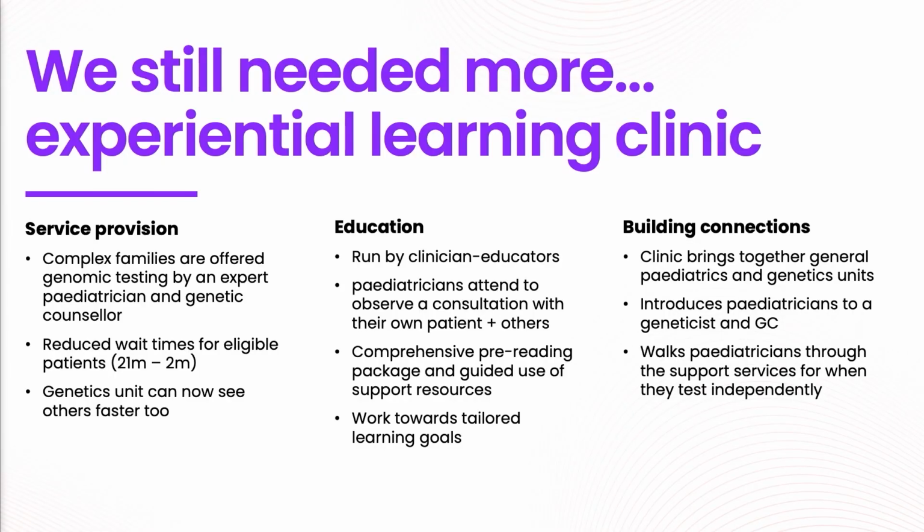So one of the learnings from our program was that we had these fantastic, amazing, wonderful resources, and if only we could get paediatricians to use them at the right time in the right way, that would be fantastic. But what we found was that paediatricians were still requiring an experiential learning clinic or an opportunity to be led through using the resources in a real way so that then they could integrate using them into their practice.